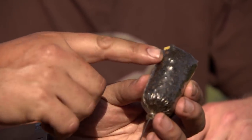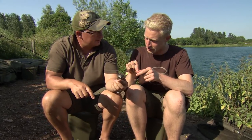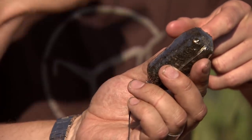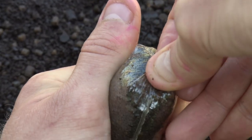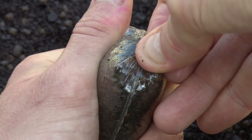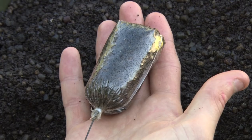And I'm guessing you've stuck them down at the front. Yeah, that's it. And then you've pushed the corners in, because you can compact it even more. Then lick with fingers, lick the bottom, fold it over. Same again the other side, so you make it nice and aerodynamic. All these little extras make a big difference.